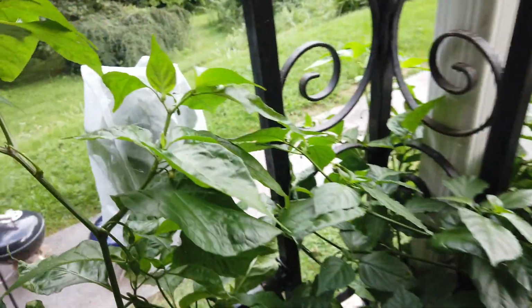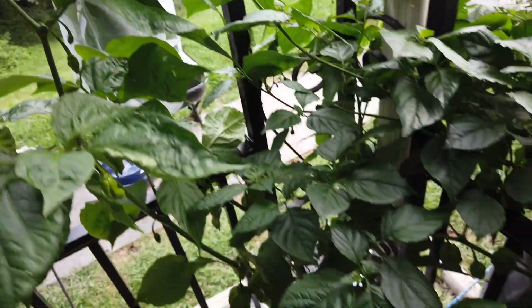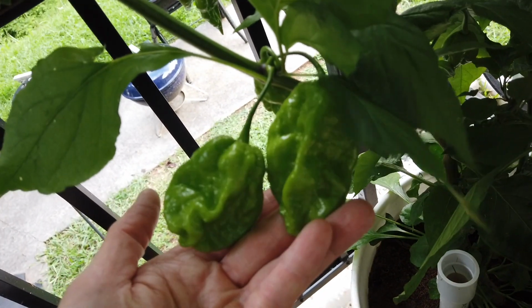And this over here is my Jay's Red Ghost Scorpion crossed with Moruga yellow pheno. Got this from Justin White. It's starting to produce some really cool looking pods here. I have the best lighting in this particular setup. It's really nice huge pods.